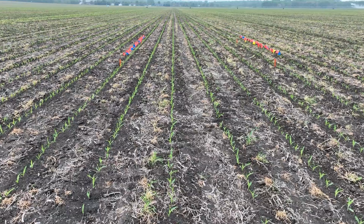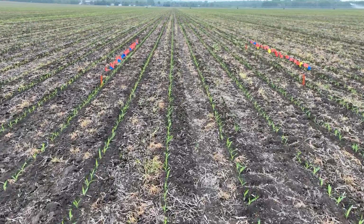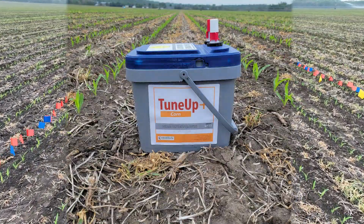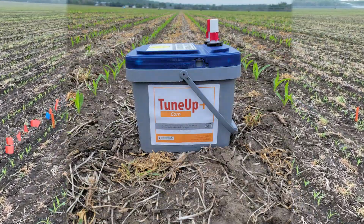Yeah, so these innovations are really supporting that systems approach to uniformity of emergence, using both the cultural practices and management practices of tillage, planter settings, planter speed, seed quality, and now these additional products that can help stimulate, protect, and really encourage that uniformity of growth. And to work in concert with your nutrient, your fertility program, not in lieu of or in place of, but to work symbiotically together.